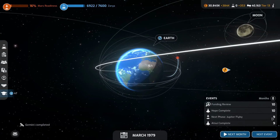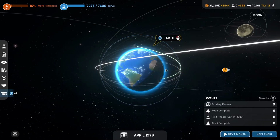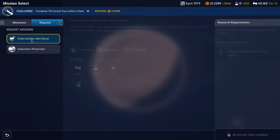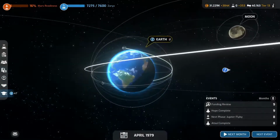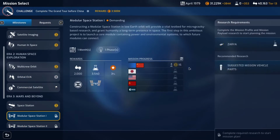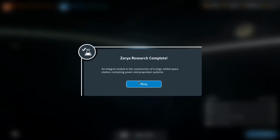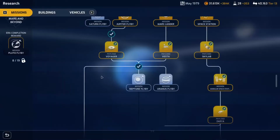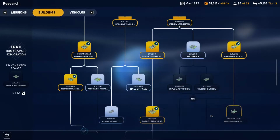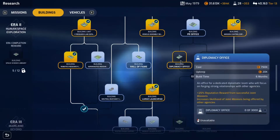Okay, so Jupiter Flyby is in 9 months' time. So let's move on. What's going on over here? Yeah, subsurface penetrator, that's fine. Okay, so yep, they've got 15 months and they'll be done, so it is what it is, I suppose. But next month. Okay, so we've now got the payload done. So I'm wanting to move across and get... Can't get that because I need to get these two. Damn, I didn't see that.